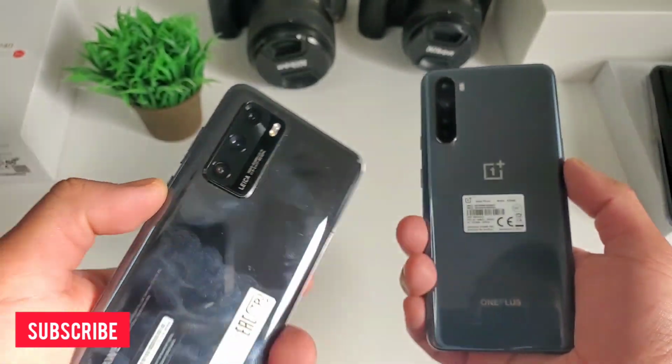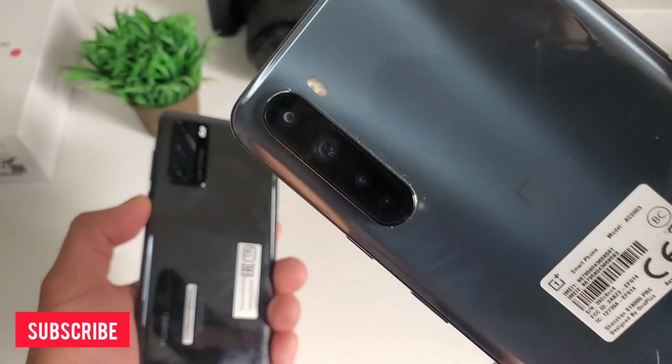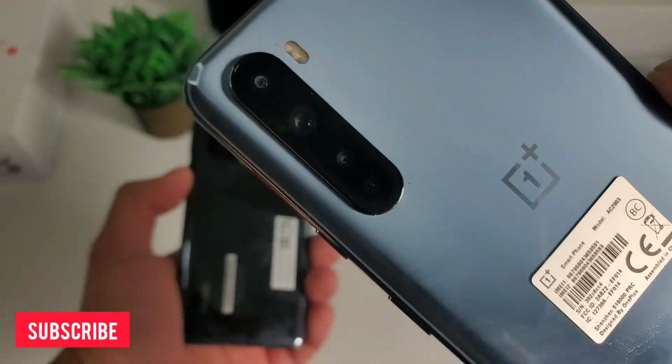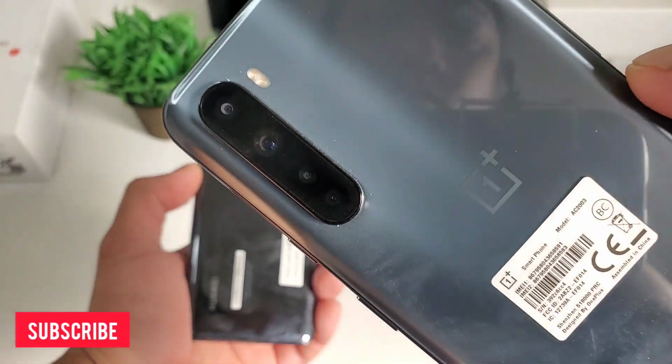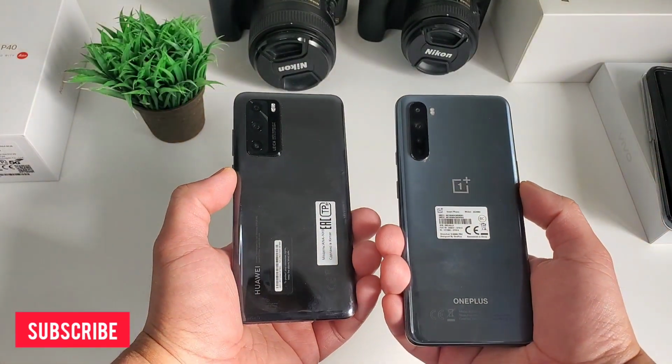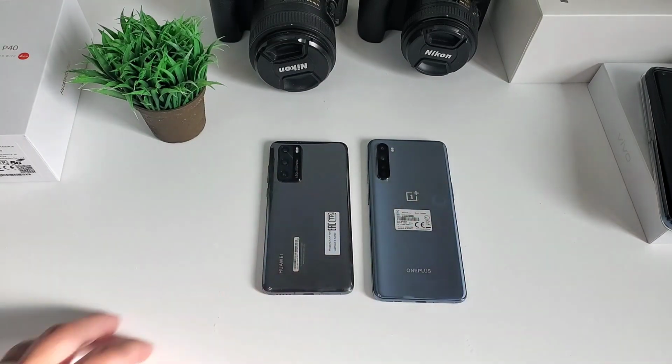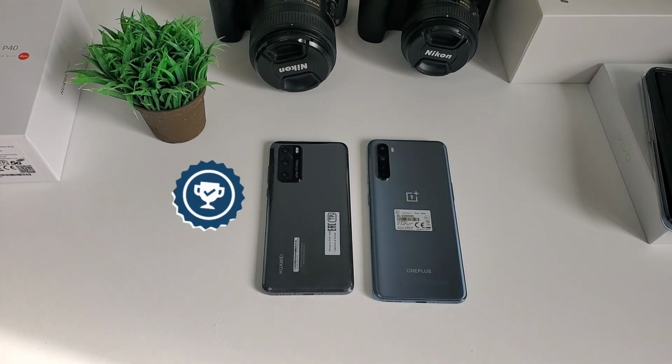While OnePlus Nord pops out the colors more, the subject is sharper when against the light and better in low light and extreme dark conditions. I will be happy owning any of these phones, but for the sake of this camera comparison video, I think the winner is Huawei P40 for few reasons.